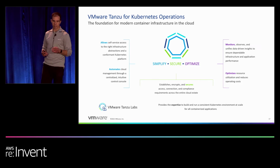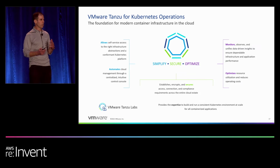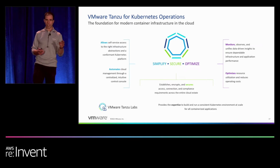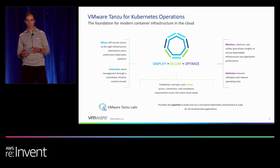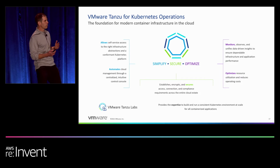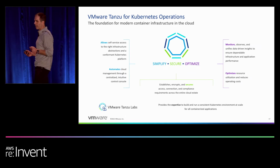Lastly, for optimize, TKO includes the ability to centrally monitor and manage your distributed environments. It has powerful tooling to give you valuable insights and visibility into these distributed applications, and the ability to correlate application issues that you might be experiencing to bottlenecks that you're seeing within the infrastructure. And it gives you the ability to quickly act upon those insights and get quicker mean time to resolution.